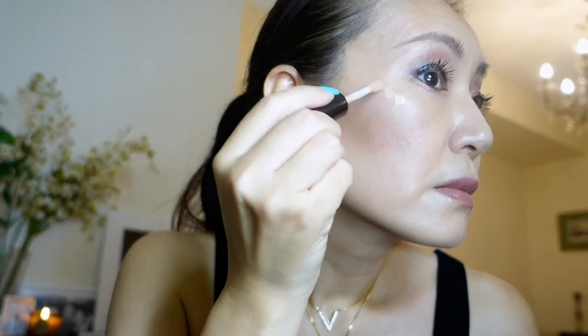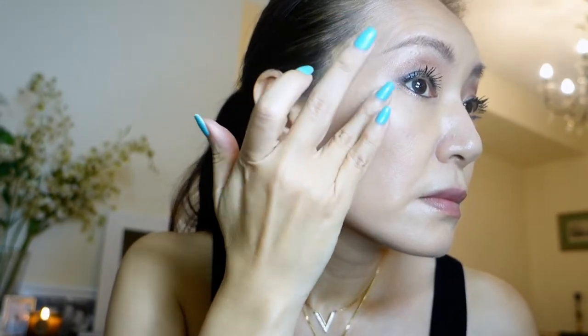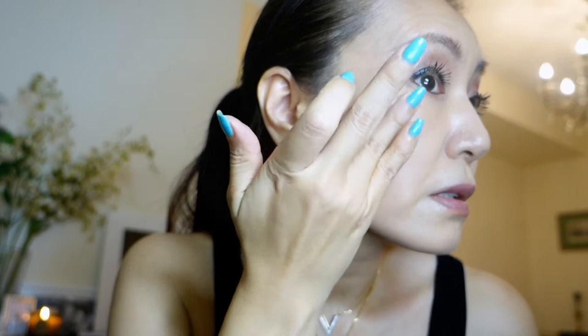Okay. Then finally, I forgot, I have to put the... I have two choices. This you already saw, the YSL Illuminizer, Touche Éclat Glow to put here, and then this is a small version of Becca Illuminator. I think I'm going to go for this. I totally forgot to put the cheek first. Yes, I have to put this now.